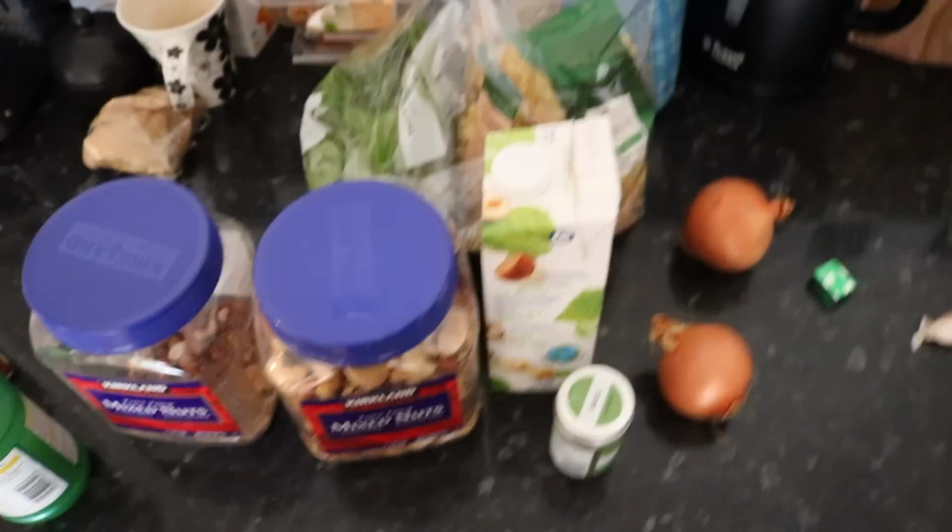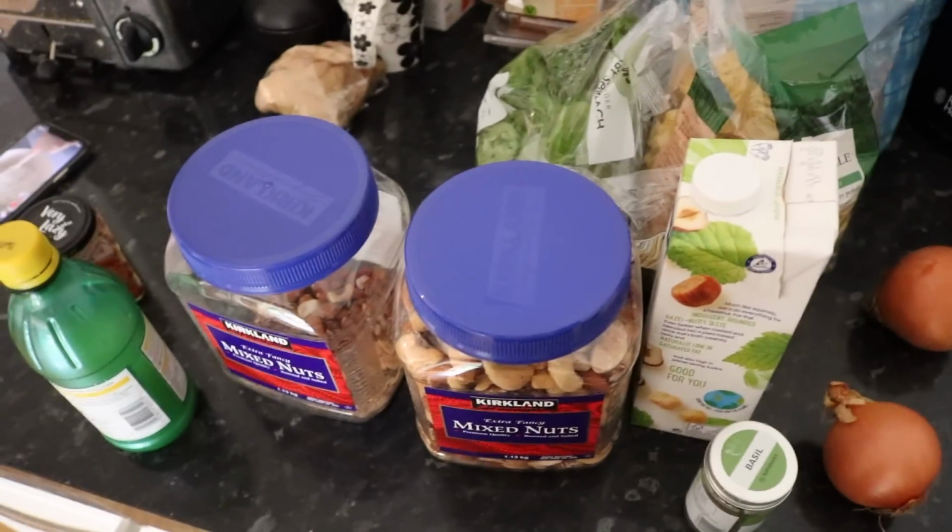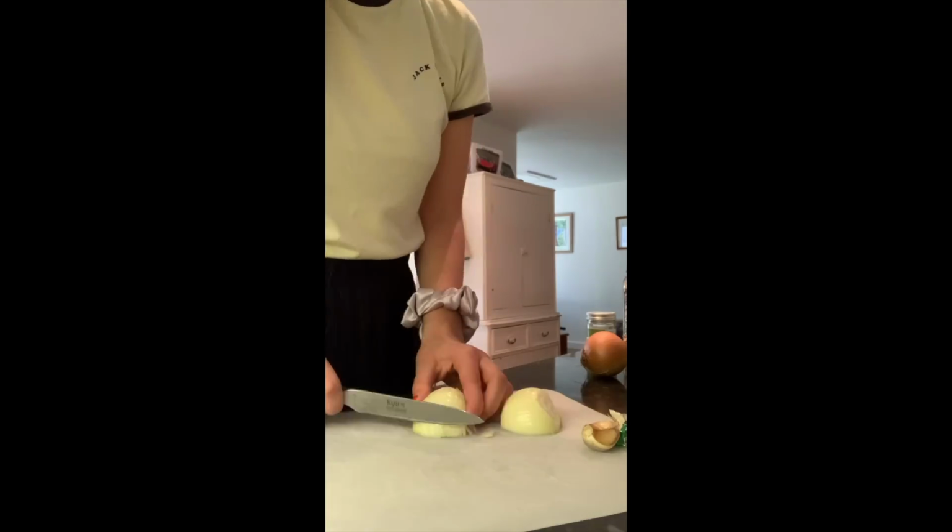But yeah, I've never made it before, but all the people in the comments say it's really nice, so I've got all my ingredients here. I really hope this is nice because I'm so hungry. I don't like mushrooms, so I'm substituting them for bacon, but that's still in the fridge until I actually need it.